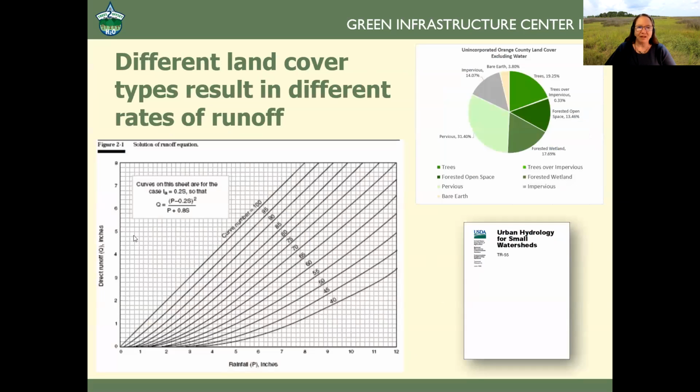And different land covers have different types of what's called curve numbers. And so for the non-engineers on the call, which is probably most of us, just to let you know, if you look at this in terms of runoff on the left and then rainfall along the bottom, a curve number of 100 means that every drop of water that's falling is running off, right? So that would be like 100% impervious. On down to the lower curve number of 40. So what that means is rain falling in a forested condition, about 40% will still run off, but 60% of the water will be retained or evaporated.